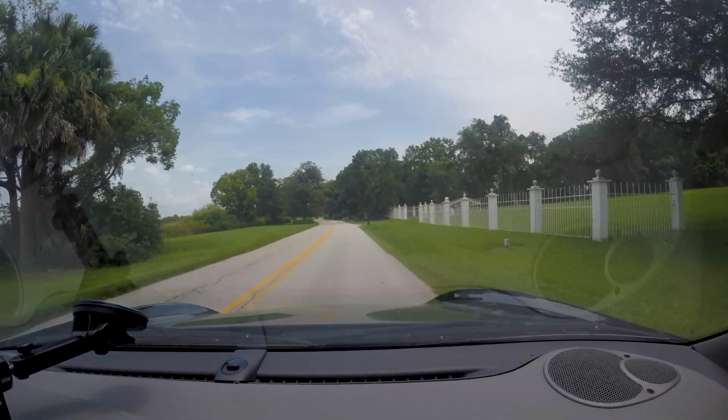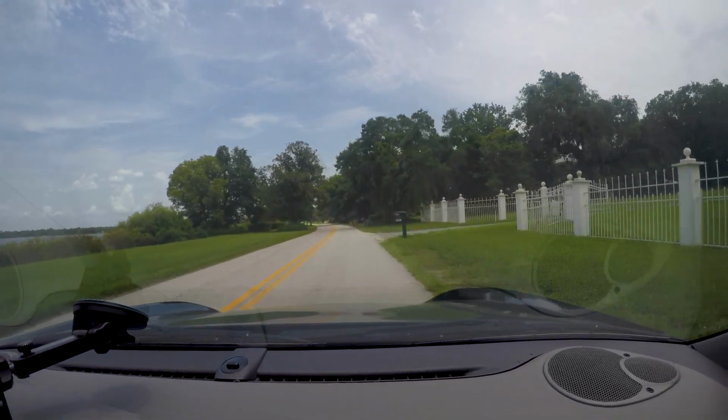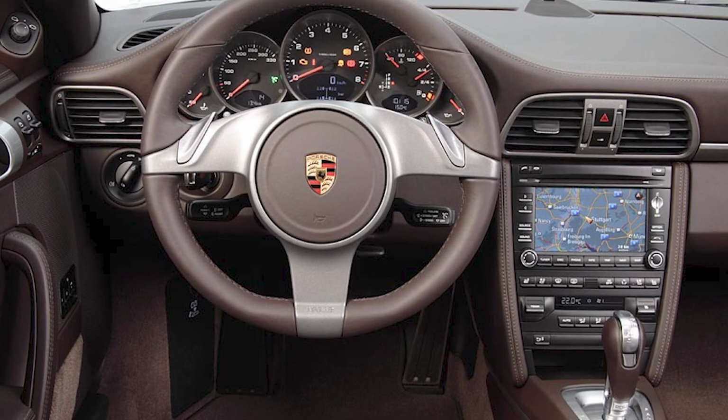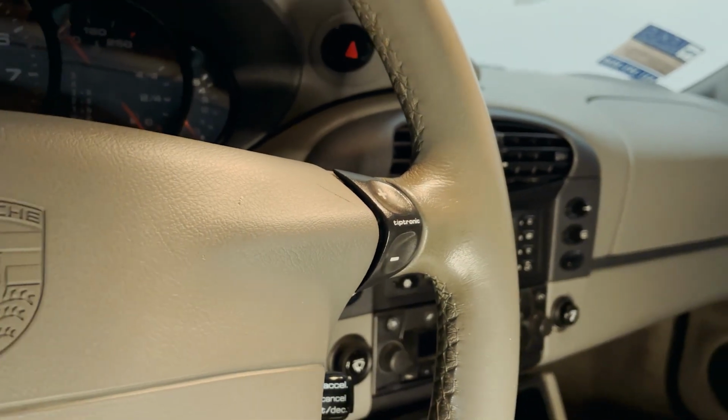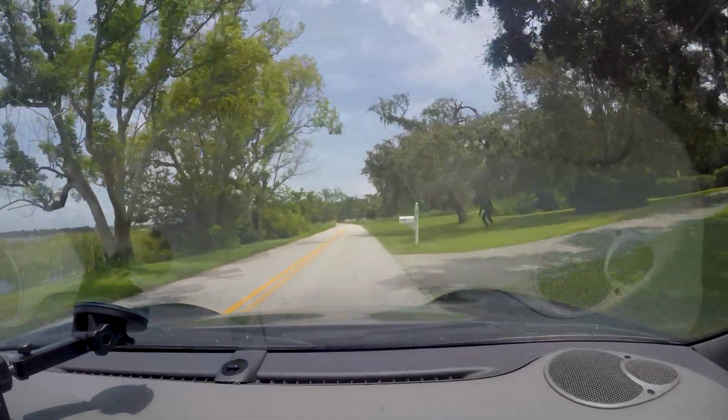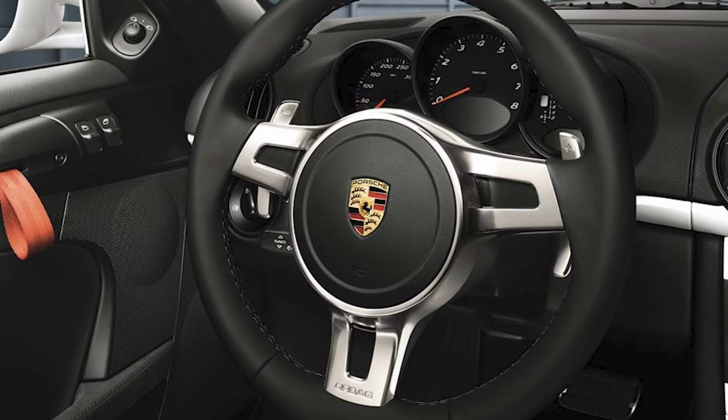And when you put it in manual mode, the ability to dial up the gear you want is pretty spot on. But it's not all rainbows and unicorns. The early PDK cars and the Tiptronic cars use rocker switches. Rocker switches are great in that you can do it with one hand, and that's probably what Porsche was thinking when they decided, hey, let's go with the rocker switch design.